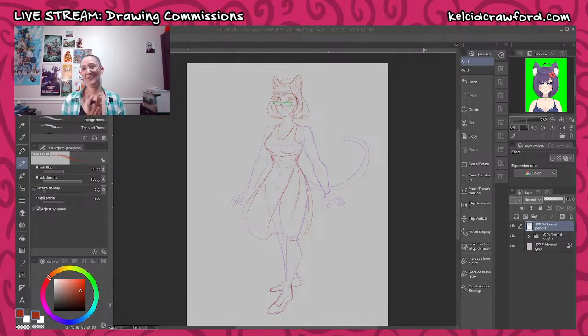Oh, yay! I'm so glad that this looks great. Thank you so much, Violet. With your permission, I would love to go into the next step, which would be inking this in. But I will only ink this in with your permission. If we are good to go, just let me know. We're going to save our progress first. Always save your progress, kids. I'm going to drink my tea.